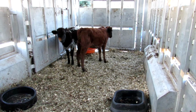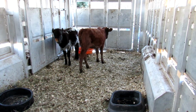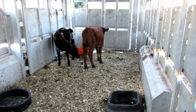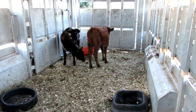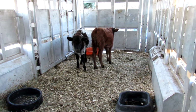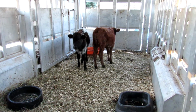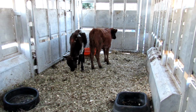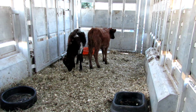Anyway, these girls, actually both of them had been eating grain and cubes enough to pull them without feeding them a milk substitute. And even if we didn't bottle feed them, there are pelleted feeds that have the milk proteins in them called calf manna.